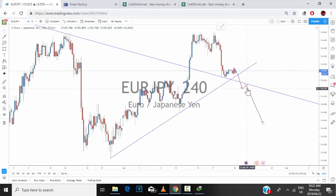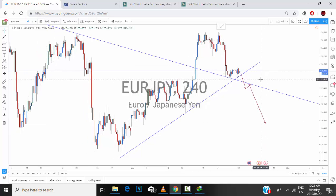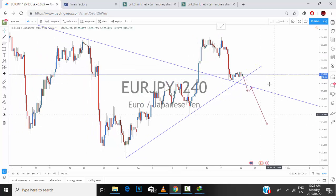Or should I say, start selling from that point? I'll start selling from the retest, which is here, and coming down with it up until the 124.5 region. That's where I'd take profit on the sell.